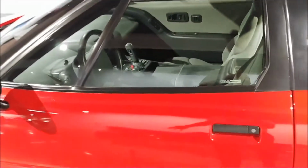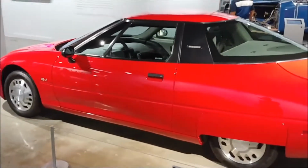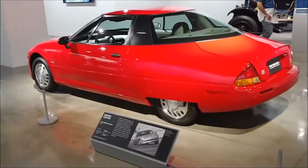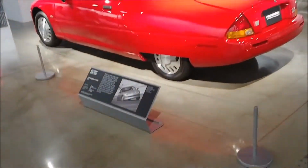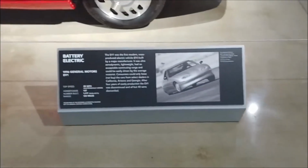I've actually seen another one of these in Cupertino, California. I think this is the first one I've seen here, because this is my second time to the Petersen Museum. So yeah, it's the 96 GM EV1.